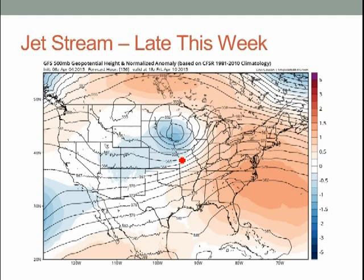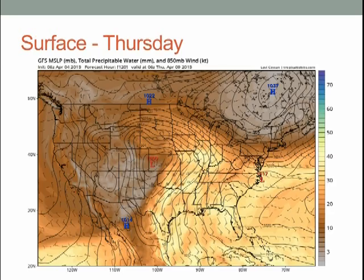Now, if I look out further, this is late this week. This will be our weather maker. There's an upper system coming through, very slow moving, and that's going to bring us a multiple day chance of precipitation as this comes through, with increasing chances of rain later this week.